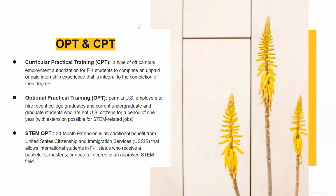OPT and CPT are for our international students. It's curricular practical training and optional practical training. These are how international students get employment after finishing their degrees, or sometimes during their degrees. This information is incredibly valuable for recruiting purposes for academic colleges, as lots of international students coming here want to know what's available, where they can go, and where other students have gone. So this is probably the most utilized dashboard we have at this point.